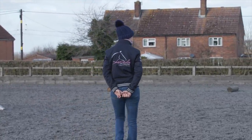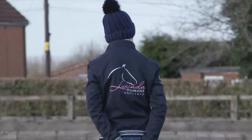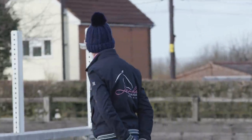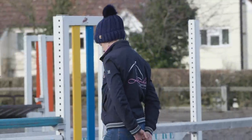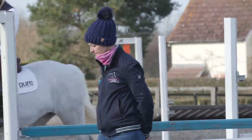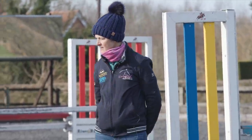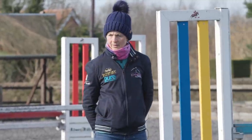So is she tricky in the mouth? Yeah, very tricky in the mouth. I've had her since she was 3. Is she difficult to get round? I wouldn't say she's difficult to get round on the flat, but coming into a fence I used to have the worst problems with her, literally up here. She'll still do that a bit now, she'll throw her head up. She doesn't stay up as much.